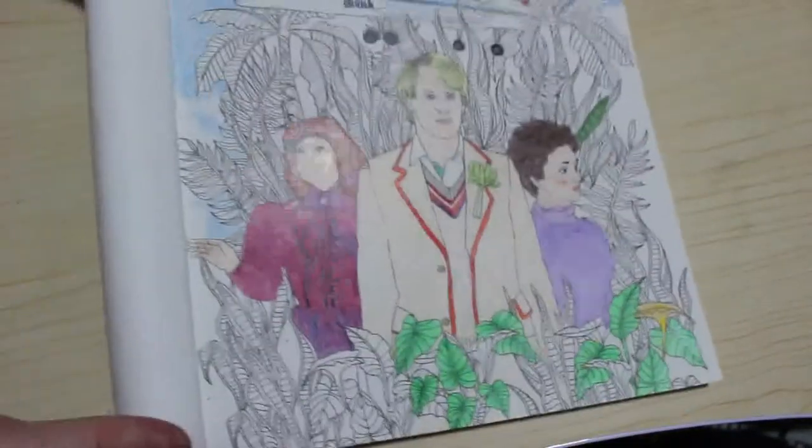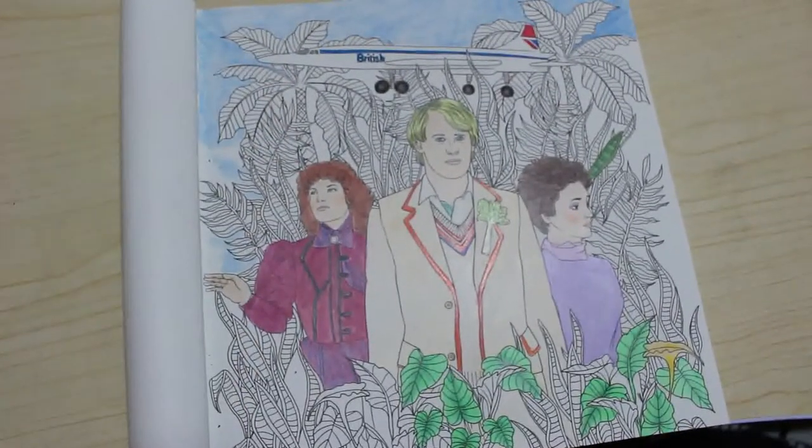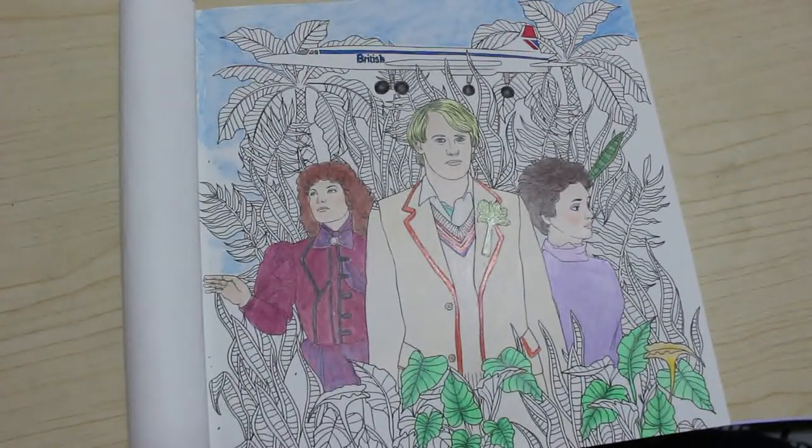And yeah, I'm going to call that a day, and you'll see that now at the end of the month in our finished pages. I hope you've enjoyed this colour and chat.